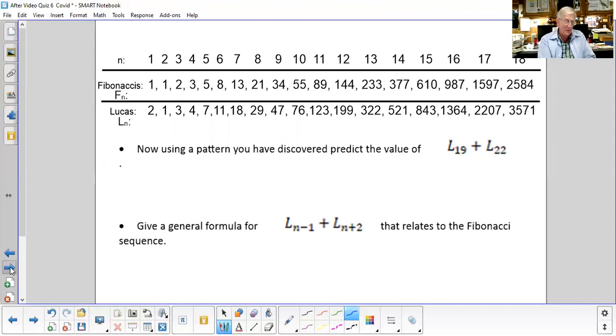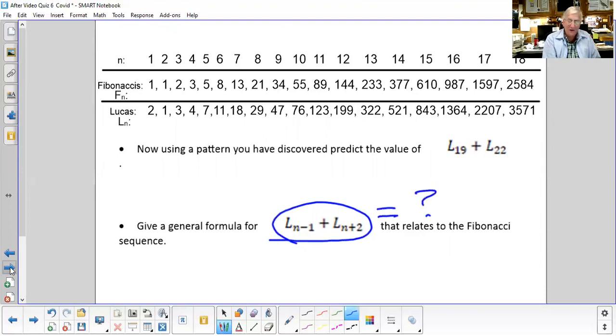Give a general formula for this. It's equal to what? Now, I'm telling you, this problem will drive you crazy. But the hint I'm going to give you is, I believe it's the sum or difference of two Fibonacci numbers, okay? So give it a shot, give it a try.